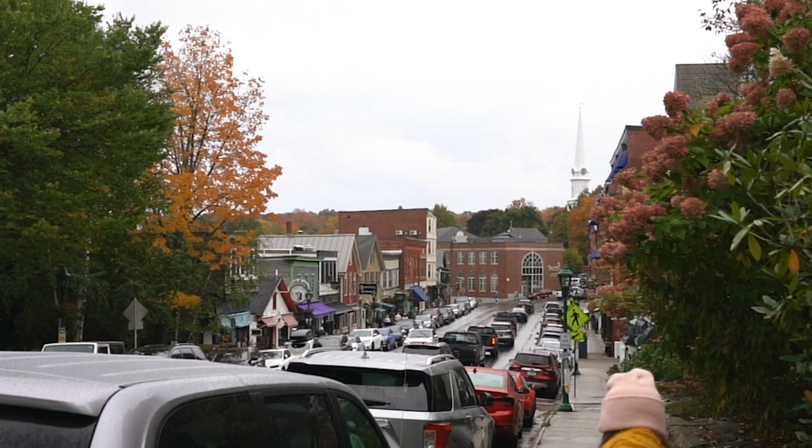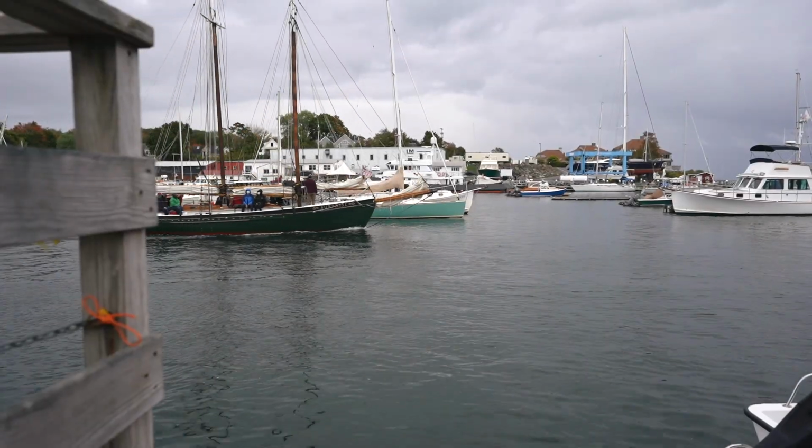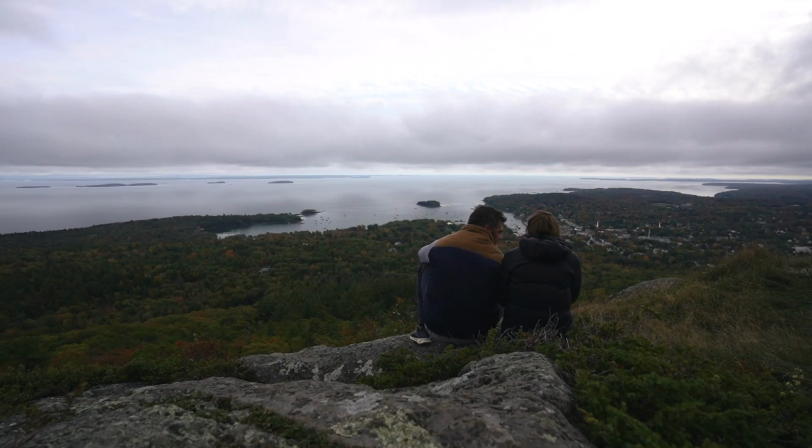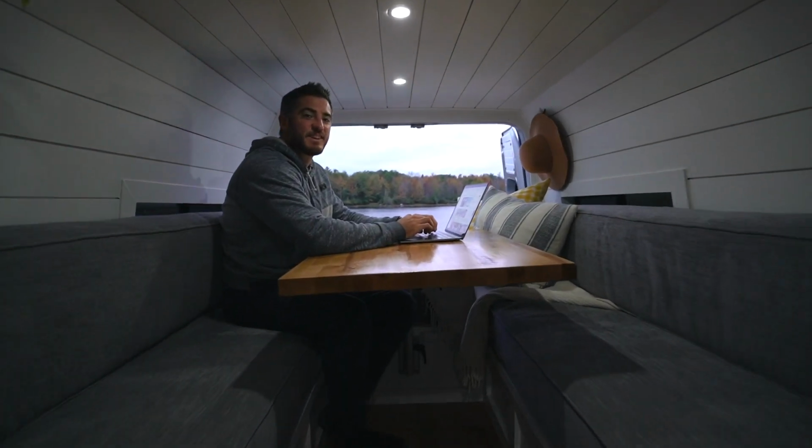Thanks again. Join us next week as we continue north towards Taylor's favorite town, Camden, Maine. We then check out an incredible overlook and find the perfect little place to camp for the night. And this is home for the night. Pretty cool.